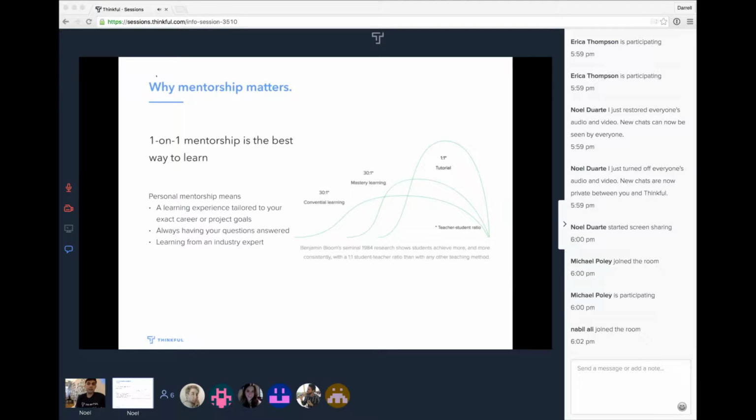to your new career as a developer or engineer begins with the one-on-one mentorship that you receive that's focused around a very project-driven curriculum. And for that reason, everything that we do at Thinkful is focused on that one-on-one interaction that you have with your personal mentor. One-on-one mentorship has been proven many times to be the most effective way of learning.